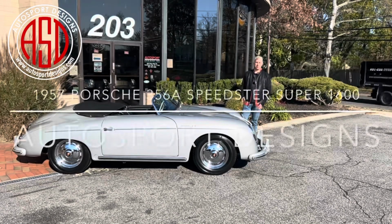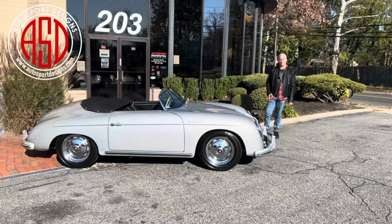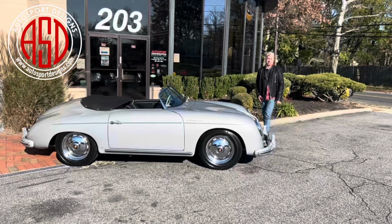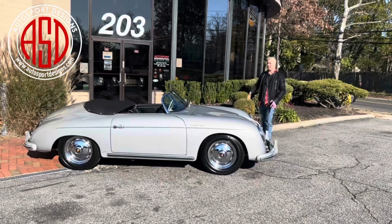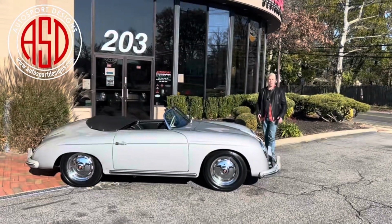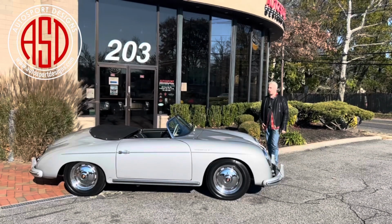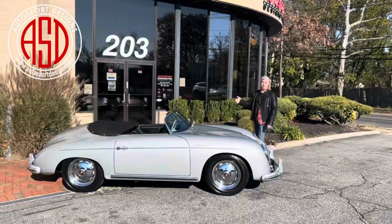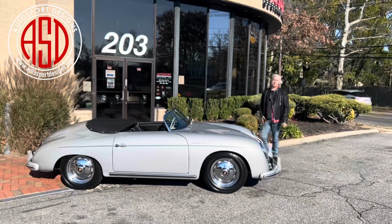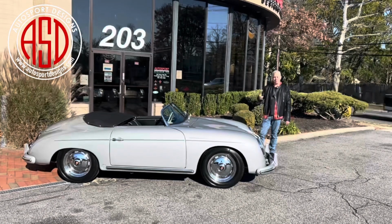Welcome to Autosport, everybody. Today we're joined with this icon, this 1957 Porsche 356A Speedster 1600S. Really excited to drive this car, get it out on the road. We've got a beautiful day to drive and talk about this car a little bit. It is finished here in silver over black, what I consider classic Speedster colors. We're going to have a really good time, and we'll see you on the road.